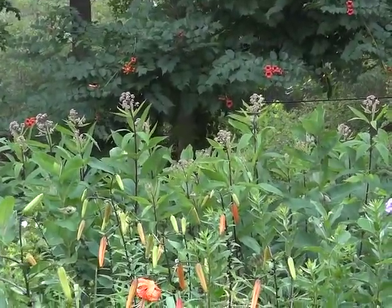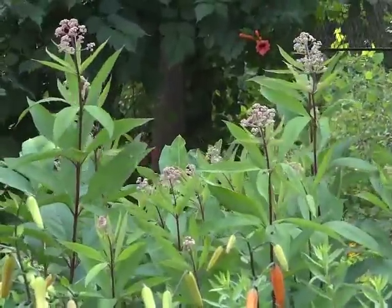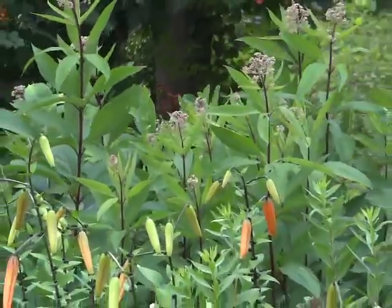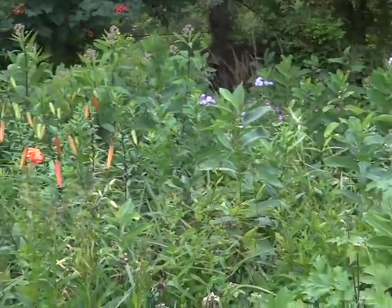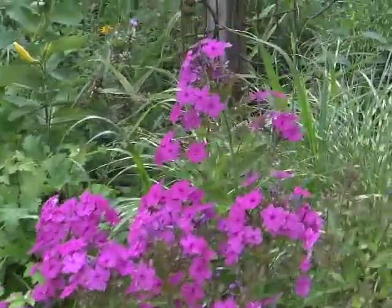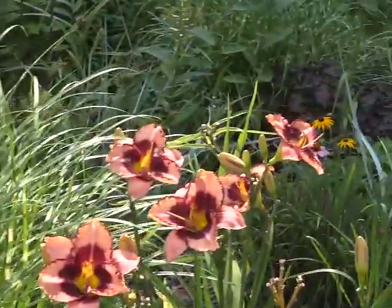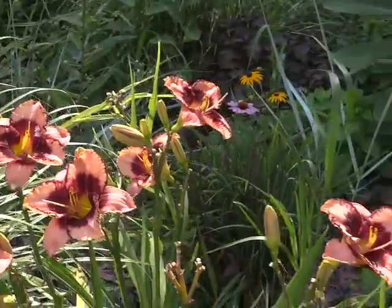Now, there's the Joe Pye we walked up behind before. Here it is in front. It's getting ready to set its flower head, but it's in part shade, so it takes longer than over on the east side. We're going west now. You saw this last week, but I look at them every day. They're pretty.